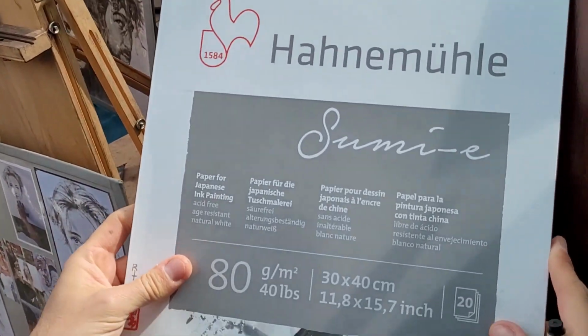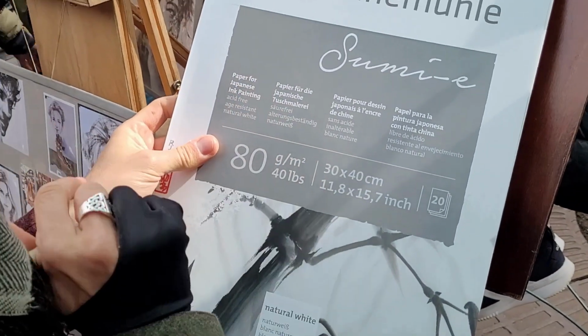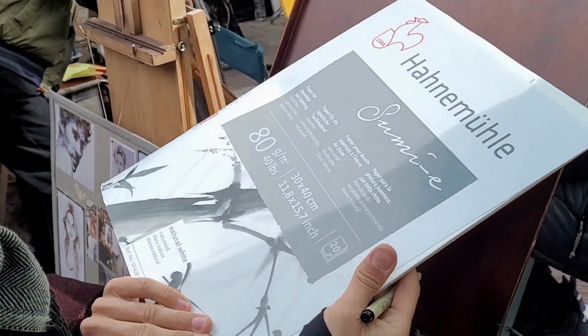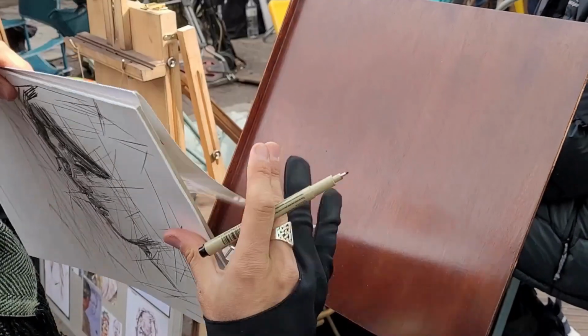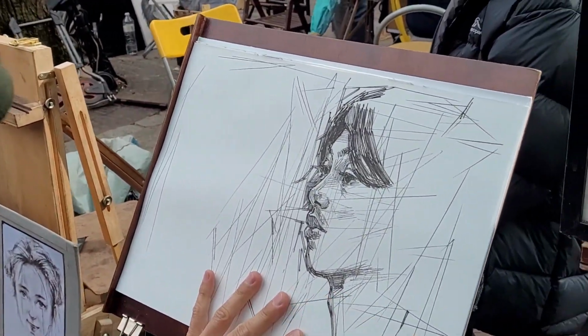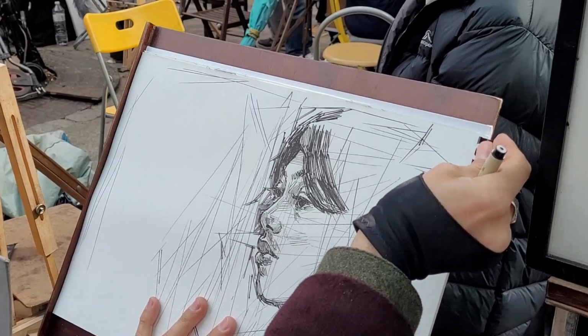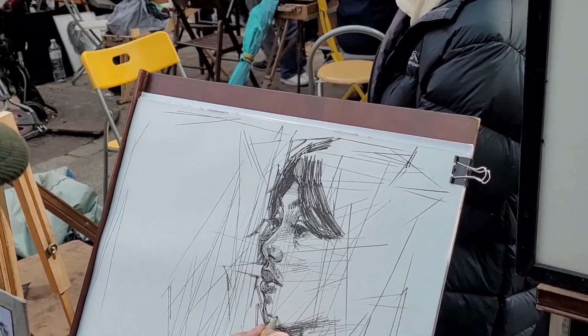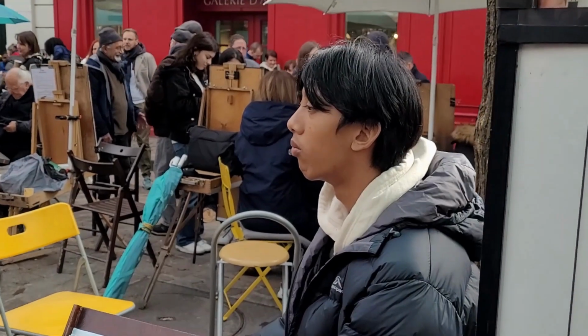Sketchbooks. Oh, this is German. It's paper for Japanese ink painting, and I use Japan pen. It's a good paper, this. Excellent paper. Professional. This is spot on. Spot on, isn't it? Perfect. It looks just like. Amazing. How old is your son? Let's just have a look at him.